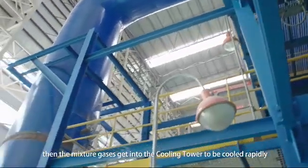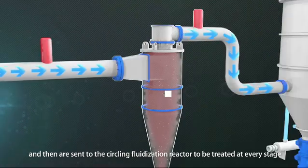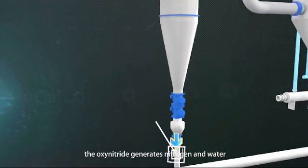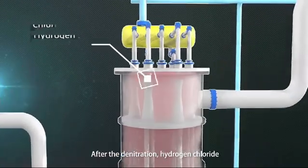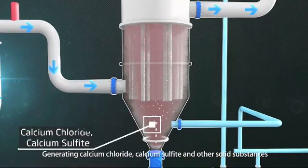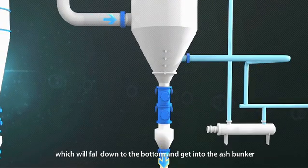Then the mixture gases get into the cooling tower to be cooled rapidly, and then are sent to the circulating fluidization reactor to be treated at every stage. After the denitration treatment by the spray denitrification absorbent, the oxynitride generates nitrogen and water. After the denitration, hydrogen chloride, hydrogen sulfide, and other acid gases go through the spray treating agent, generating calcium chloride, calcium sulfite, and other solid substances, which will fall down to the bottom and get into the ash bunker.